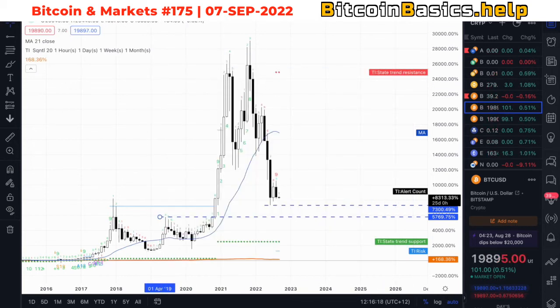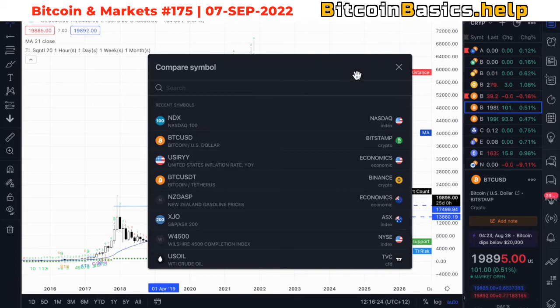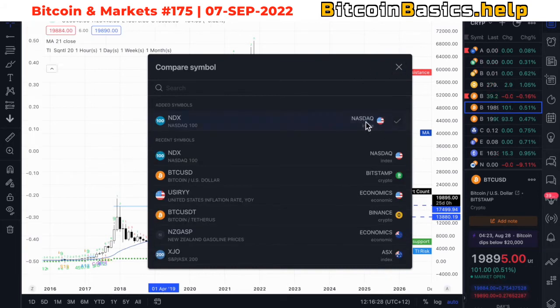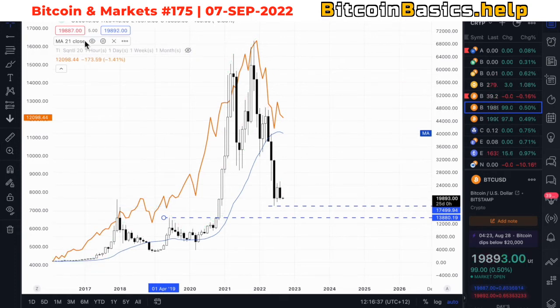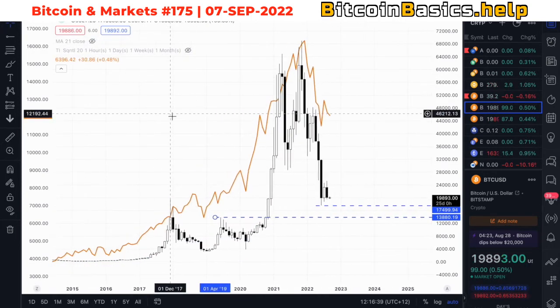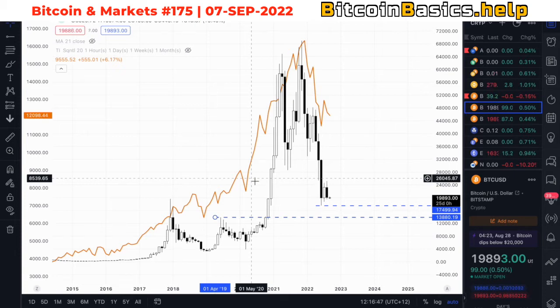And we have seen an incredible correlation between the price of Bitcoin and the Nasdaq. So the Nasdaq now, I'm going to just get rid of these indicators so we see what we're doing. Okay, so if we look at the Nasdaq, that's the new orange line, sorry. And how much is that following the price of Bitcoin?